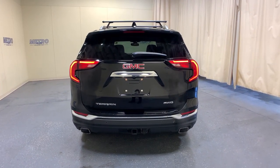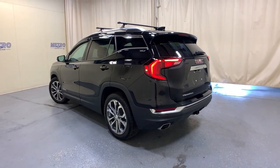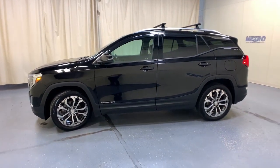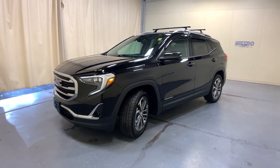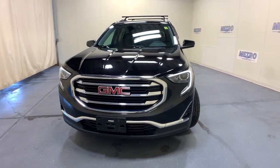good looks. These are just some of the great options this vehicle comes with: heated steering wheel, Apple CarPlay and/or Android Auto, pre-collision system, lane departure warning, sunroof, navigation system, hands-free liftgate, keyless entry, fog lamps, adaptive cruise control. Practicality blends with distinctive style in this good-looking Terrain.